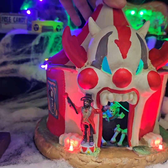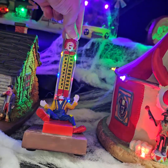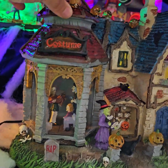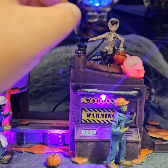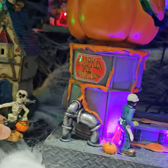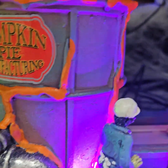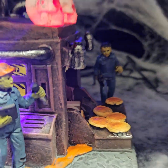Here's a circus. A Hit the Clown, a costume bar, a pumpkin pie manufacturing business, and this is a separate piece, so you see that there's a conveyor belt with all the pumpkins, then they end the other side.